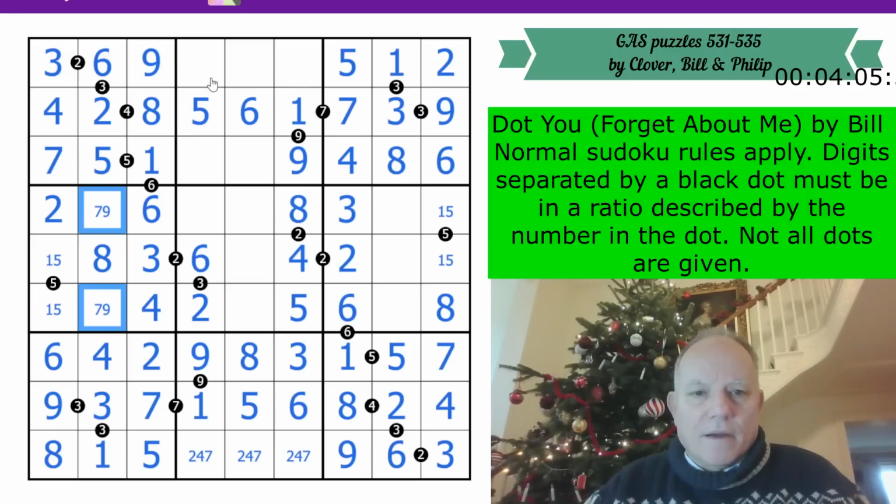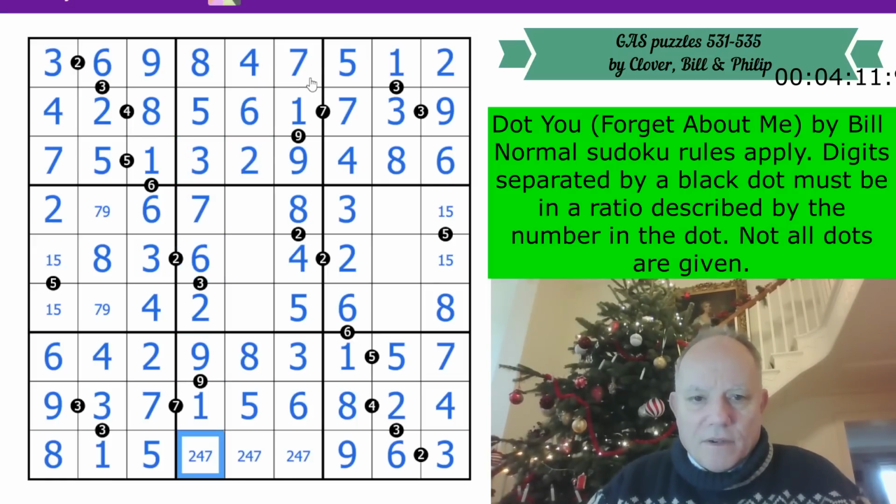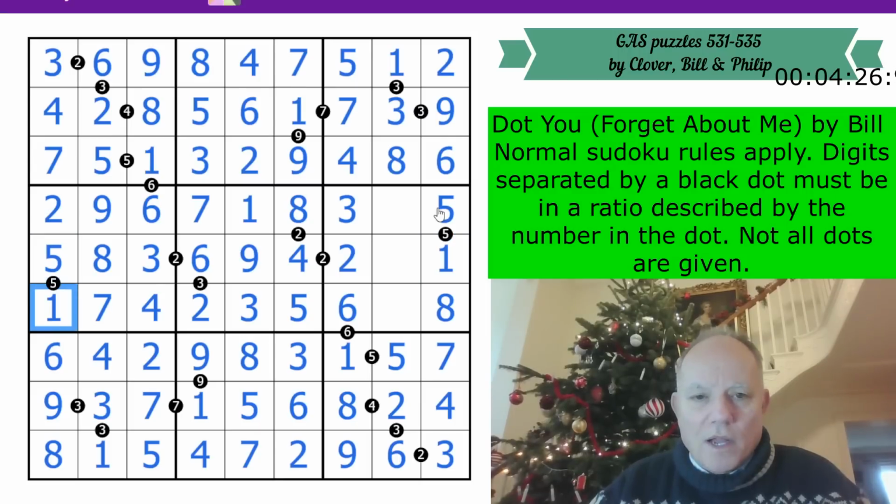Right, now we are getting close to a finish, I think. 7, 4, 8, 3, 2. That's a 7. That's 4. So they're all done. This is a 1, 3, 9 triple. I can do the 3. The 7 has resolved that. 9, 7 pair, which fixes 1, 9, which fixes 5, 1, which fixes 5, 1. Then we've got a 4, 7, 9 triple to finish off.